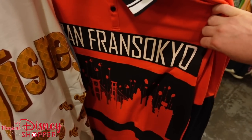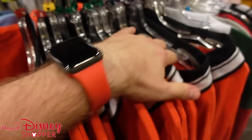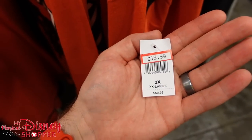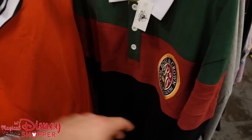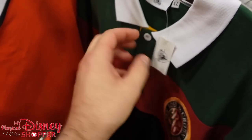So we have the San Francisco long sleeve polos, small, medium, large, extra large, and 2X. And those are going for $19.99, which is a great deal. They were $60. Rose and Crown for one of those is extra large. It's $12.99. It was $75. That's a really good deal.